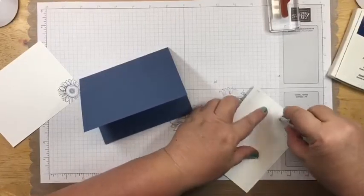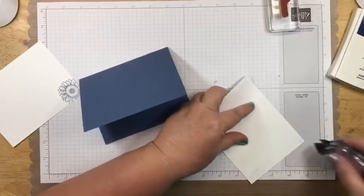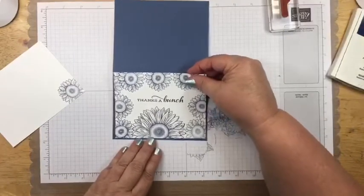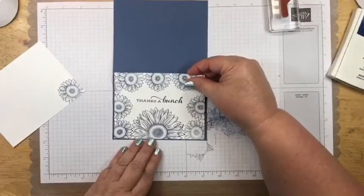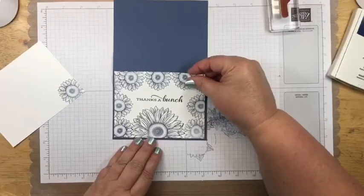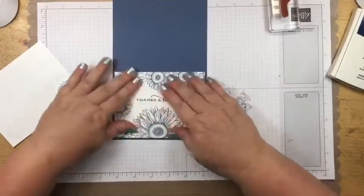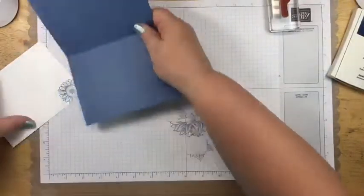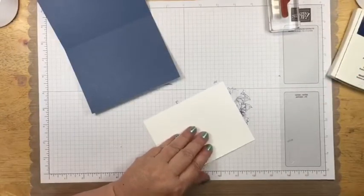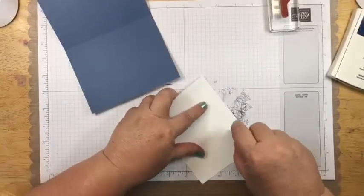So I'm just going to use the nail adhesive, and I'm just going to stick that on the front, trying to get it aligned. And then we're going to, I set my adhesive down and I couldn't find it. All right, so then I'm just going to do the inside.